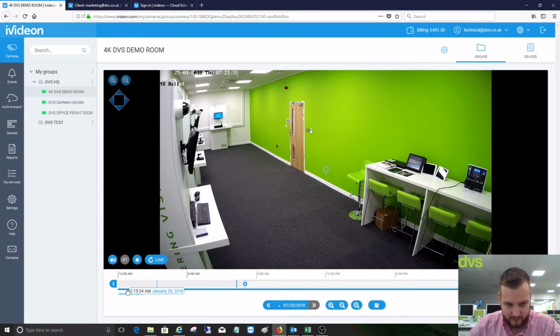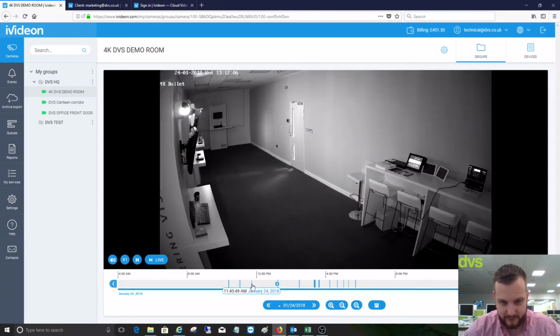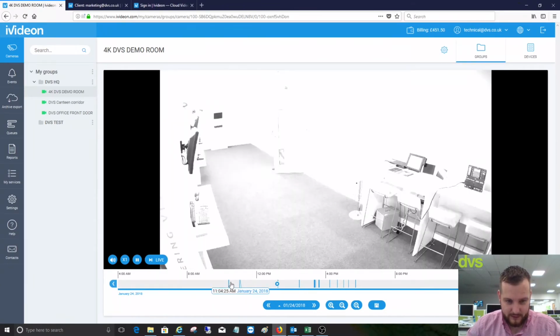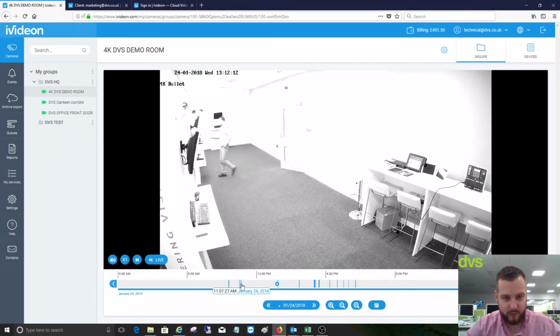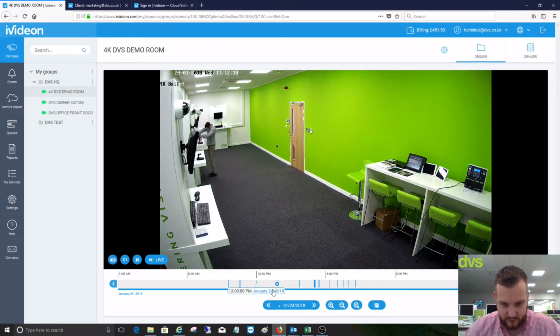I've only just put it to motion, so let's see if we can find, click on there, and it'll go back to that time. January, yesterday. So that was yesterday, 13/12. Again, you've got your time bar there. These are the activity, because it was set to motion previously. I've only just turned it to continuous. So these are actually the motion flags there, and it's playing that.